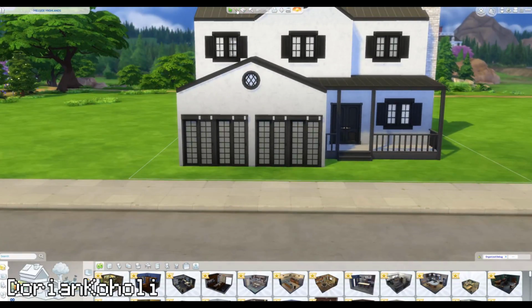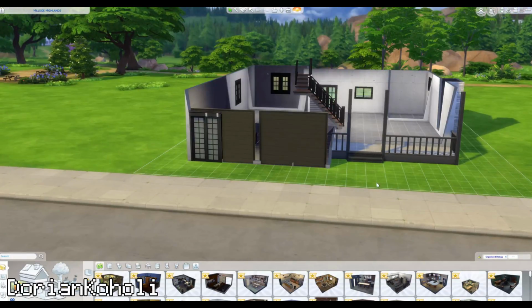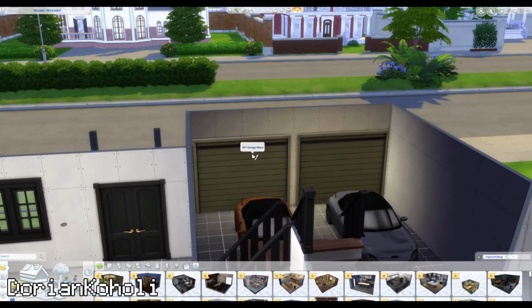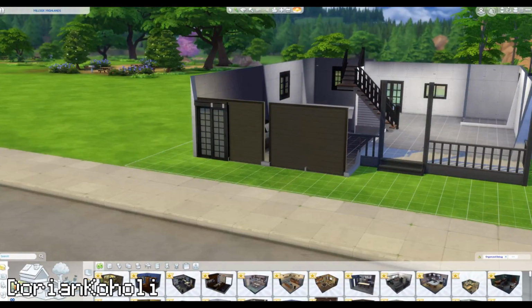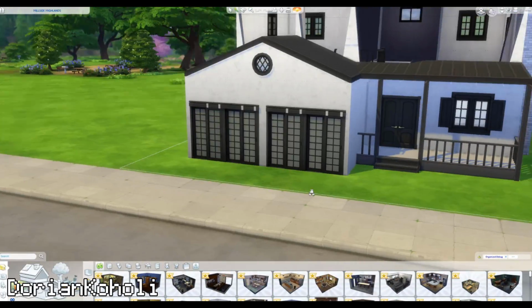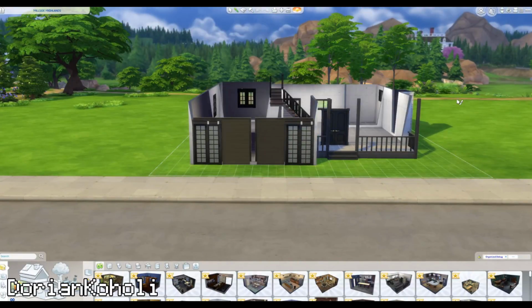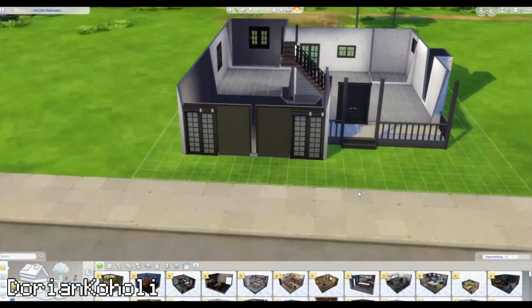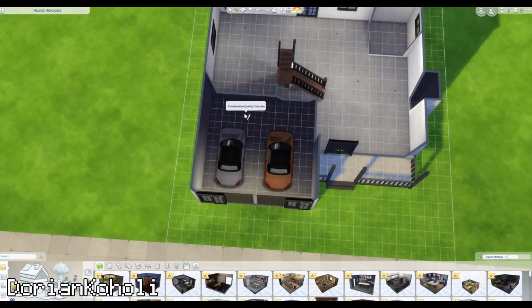Right now we're using the Moschino loft sliding doors, but because I didn't want them to be see-through, I put the garage mural behind it as a way to block it. I think these are from City Living. I'm not 100% sure I'll stick with that, but I don't think it looks bad. As you can see, once you have the walls down, it looks a little funky depending upon which angle you look at, but overall not too bad. I did have two cars in here for scale.